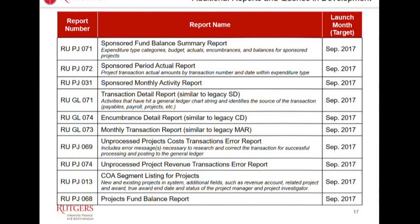Which are the ones that are going up shortly? The first two, 71 and 72, were approved yesterday, so those are getting into production. Okay, so 71 and 72 here are going into production the next day or so. And then you said 69? 71, which is 71. Yeah.